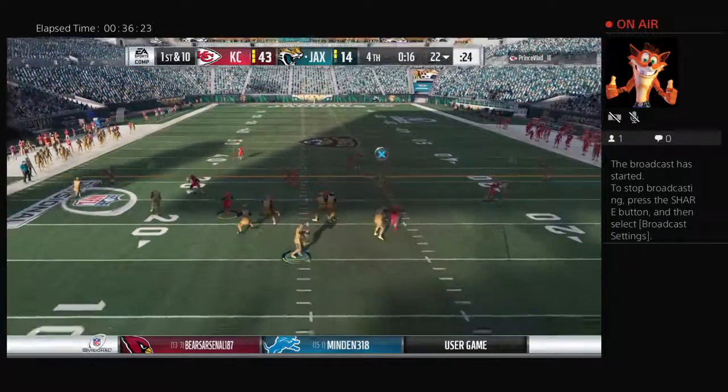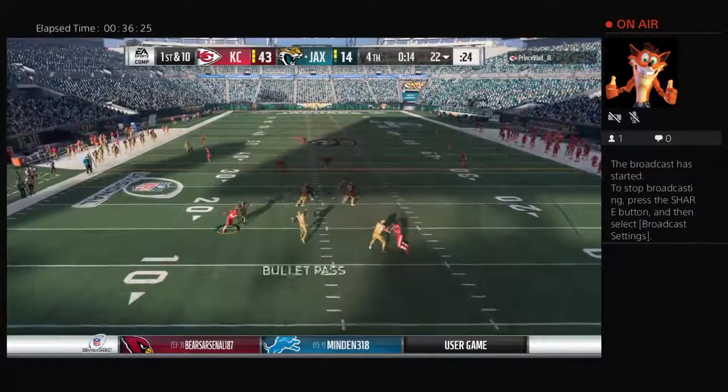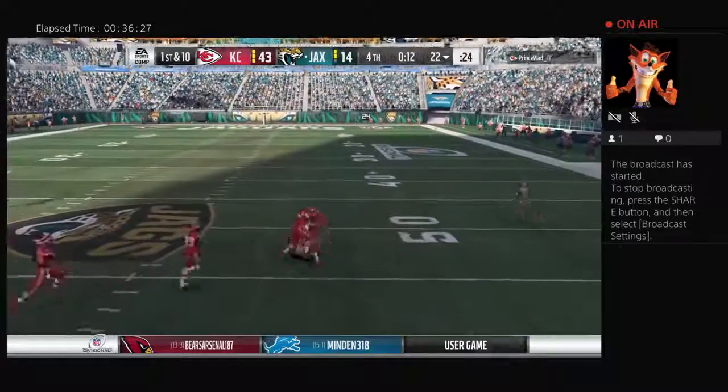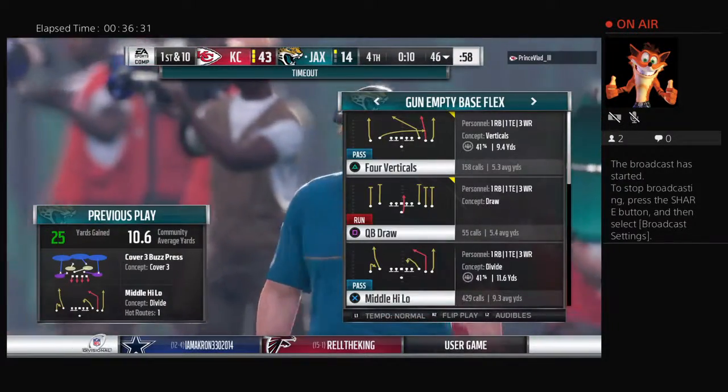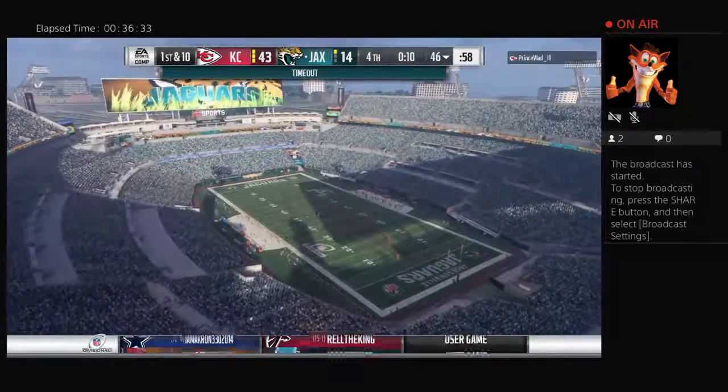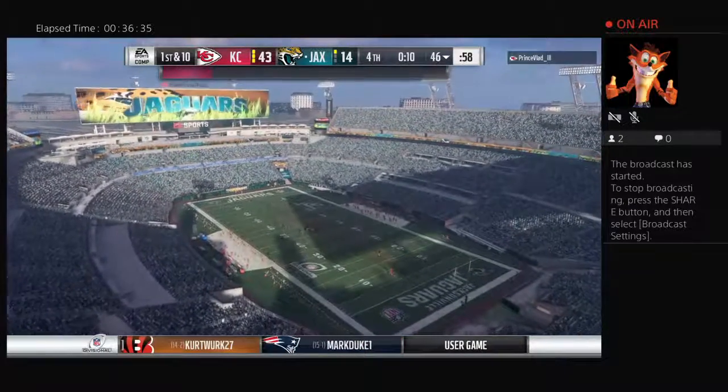And no press coverage here. They are backing off in the secondary. That's into the hands of Westbrook over the middle. Now a final chance to stop it here as a timeout comes in with 10 seconds left in the game.